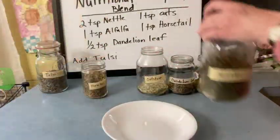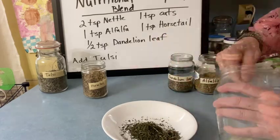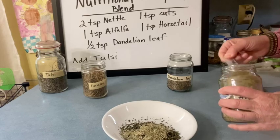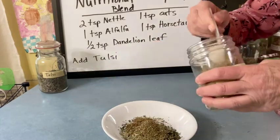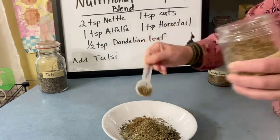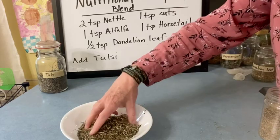If you like a recipe, then you might consider making it up into a big blend. Here I'm making a larger amount of the nutritional blend so I don't have to haul out the jars every time to make a tea. Mint plants, peppermint, and spearmint blend well into many recipes. For a lemony flavor, try lemon balm or lemongrass.